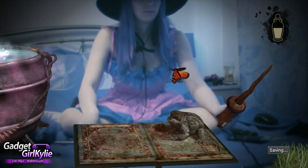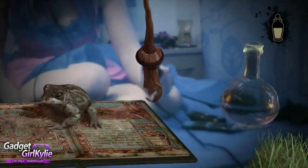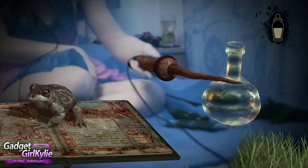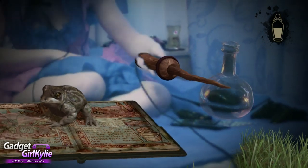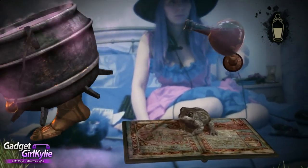Aha! Many potions like this one must be drunk to have an effect. However, toads absorb liquids through their skin. That's why they're so useful to the potioneer. Pick up the bottle and dip it in the cauldron to get a potion sample. Now dip the bottle into the cauldron to fill it up with the potion. Let's pour a drop onto the slimy little fellow.